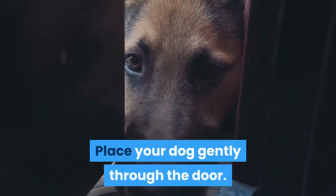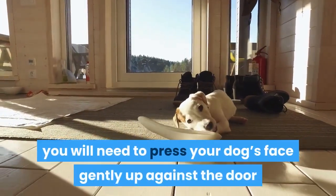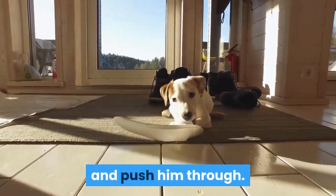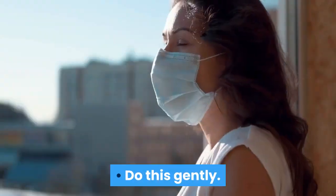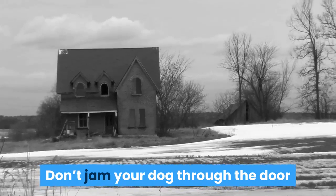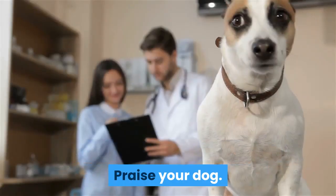Place your dog gently through the door. To do this, you will need to press your dog's face gently up against the door and push him through. Do this gently and slowly so that your dog won't become frightened. Don't jam your dog through the door, as you will probably scare them, and you might even injure them.